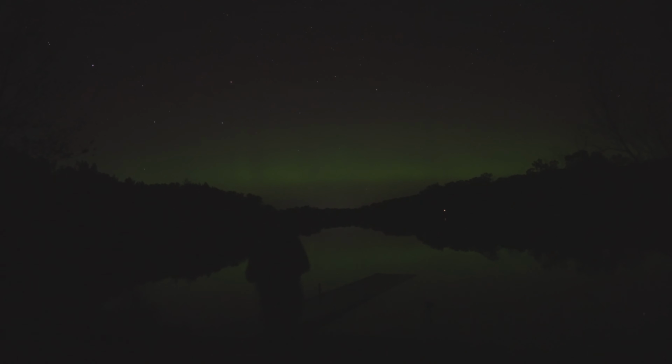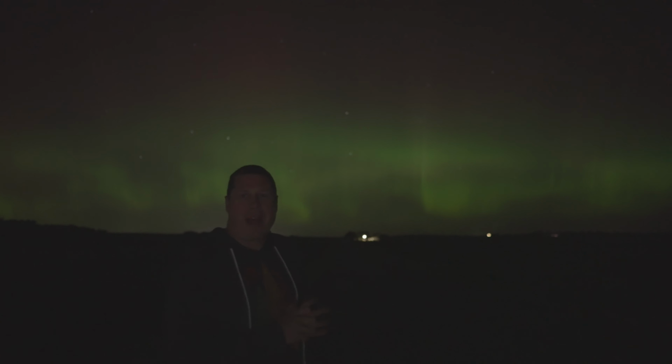I'm not sure how much longer I'll stay out. I don't want to blow tomorrow staying out for just some average Aurora. Obviously it could take off at any time. It's unpredictable. Look at this action behind me.